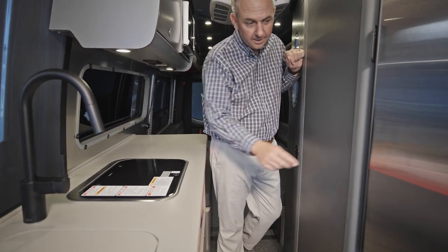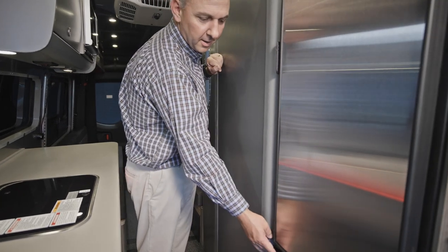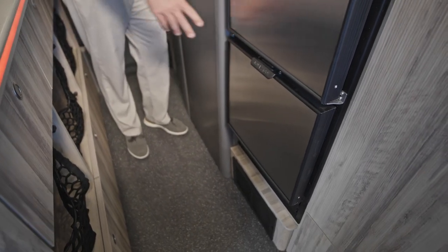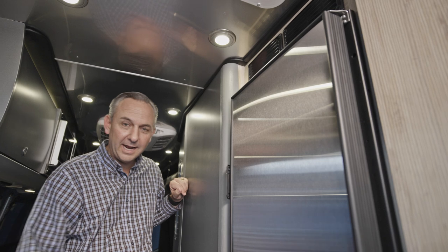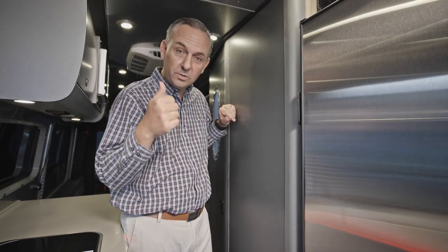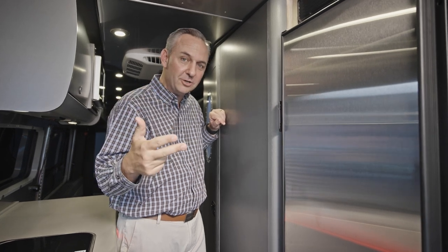And then in addition, what a great size refrigerator and dedicated freezer. On some of our models, it's all in one. This is actually separate, very similar. In fact, it's the same refrigerator we use in our 24 GT. It's a tried and true refrigerator, and it's all electric, which is great. Couple of advantages there. It cools quicker, it stays cool easier, it uses less energy.